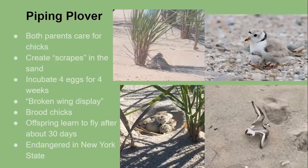So they're precocial, so they can feed themselves, they can run around on the beach, but they do stay around mom and dad for protection. And then about 4 weeks after they hatch, they will learn to fly, which we call fledge. And then they still stay on the beach for about another month or so, and then that's when they all leave together as a family and they migrate south in August and September.